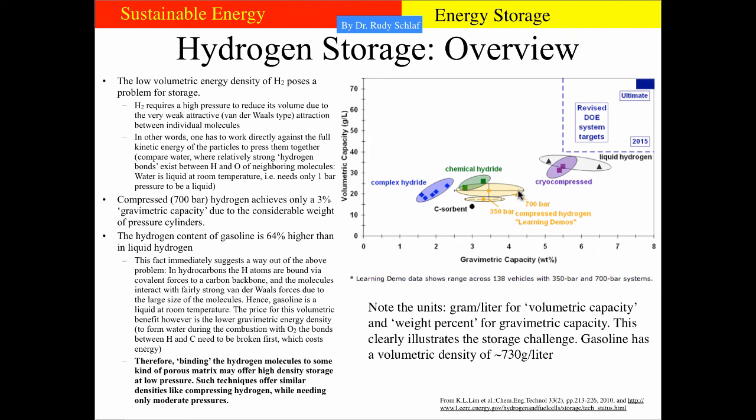In the case of compressed hydrogen, which is a reliable storage technology that is in widespread use, if we go to 700 bar, then we only achieve about 3 to 4% gravimetric capacity in the storage container. That means that 96 or 97% of the weight of the entire container, together with the hydrogen, is devoted to the container. And the reason for that is, of course, 700 bar is a high pressure, and so we need a very heavy steel pressurizable container to hold the hydrogen in there.